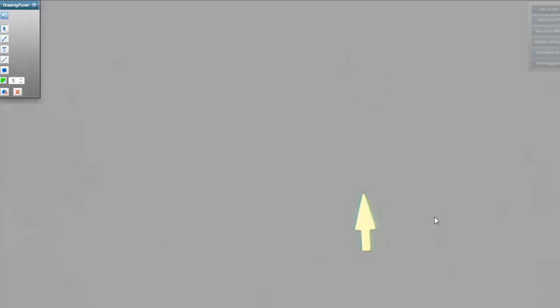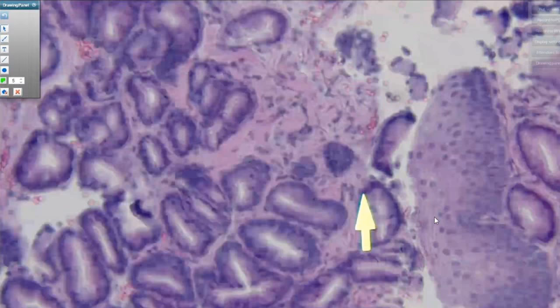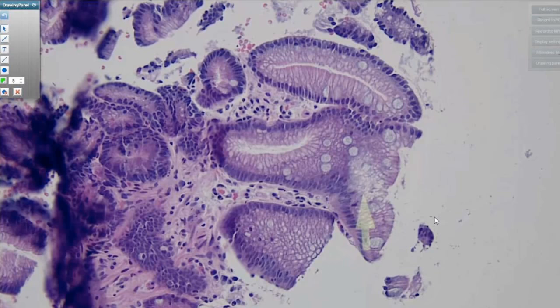So we are getting to the next case, a 70-year-old gentleman, also coming in with a Barrett's esophagus, Barrett's epithelium, as you can see here very nicely, with the goblet cells. And already here you can see, oh, these nuclei are very dark.